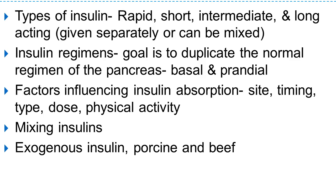We know our rapid insulin is our Novolog, our short-acting is our regular insulin, our intermediate insulin is our NPH or our Levemir, and our long-acting is what we call Glargine or Lantus. Okay. It's also important to know what insulins we can mix together, and when we do mix insulins together, how do we go about mixing them in the correct way?